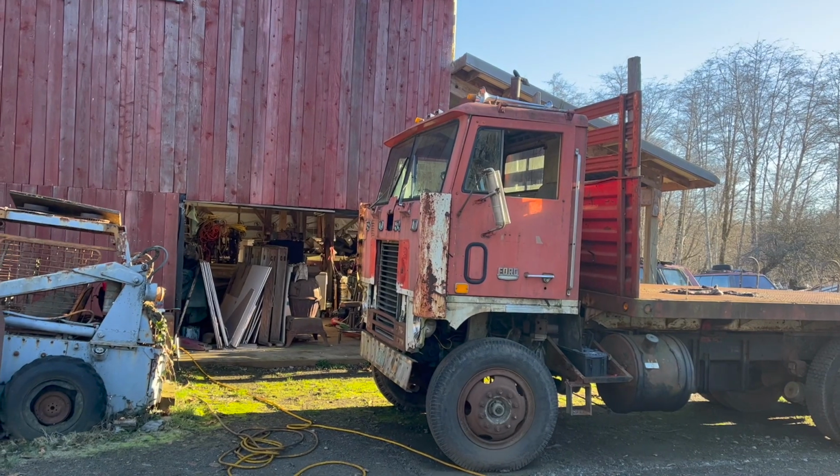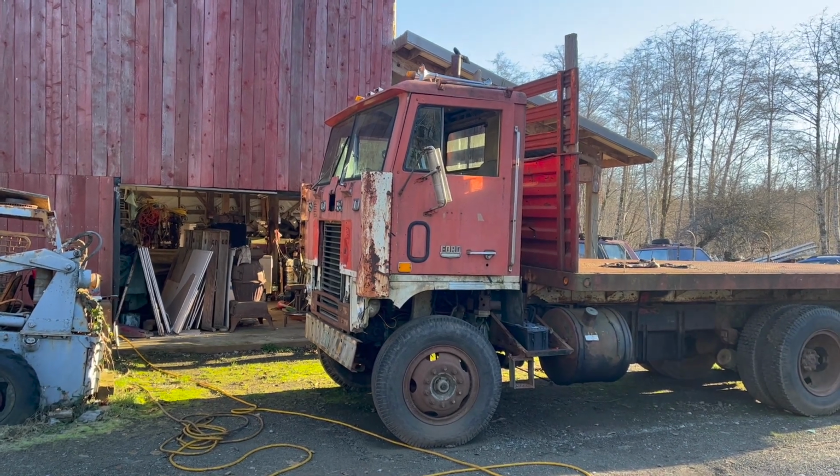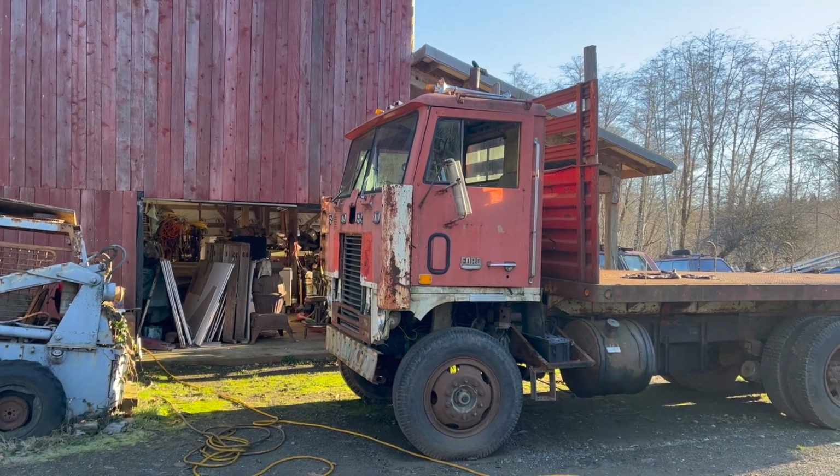This one time, many years ago, I climbed into this gigantic Ford truck and it was vibrating. I thought someone left like the heater fan on or something. Nope. It was full of bees.